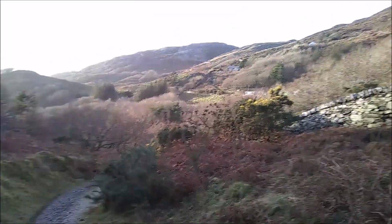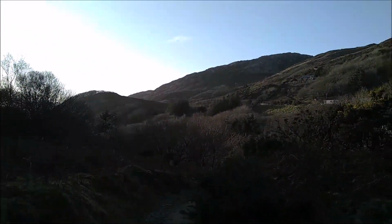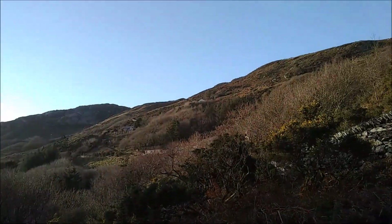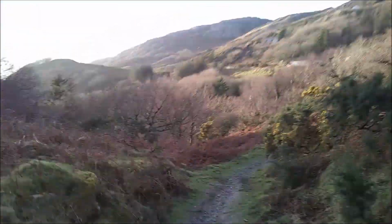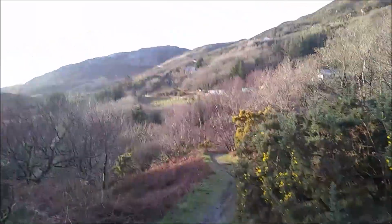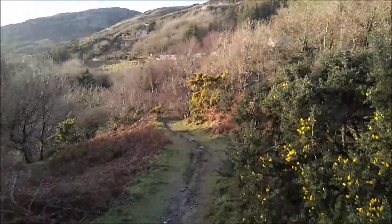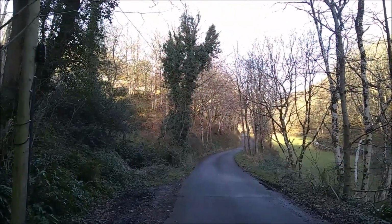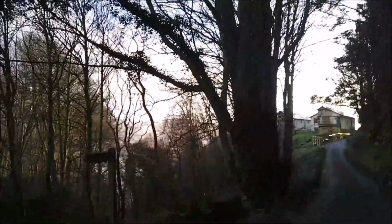There are a few more walkers, and I don't blame walkers. This is an ideal day and it makes a nice family walk as well, this particular walk. Nothing challenging about it. I came up from the car, but I'll just extend the walk slightly by going down this lane to the main road and then back to the car, a short distance to the car.